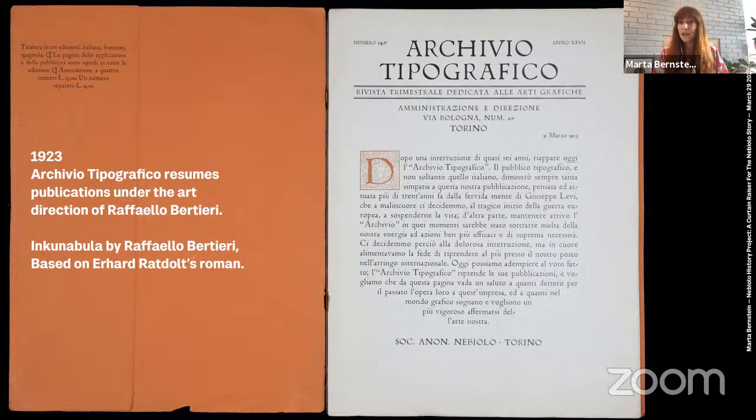Bertieri is now the art director of Nebbiolo. And his influence is very visible in the choice of the typefaces produced under his vision, and also the typefaces that he himself designs for the company. So Inconabula is the first typeface that is advertised when Archivio Tipografico starts publishing again in 1923.